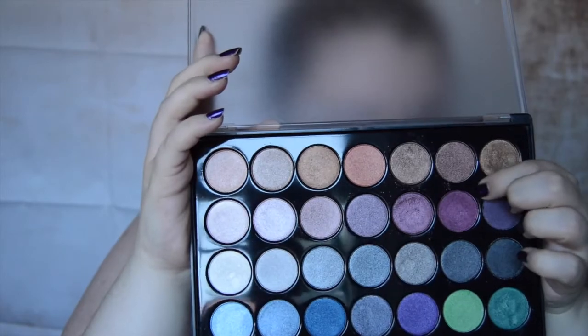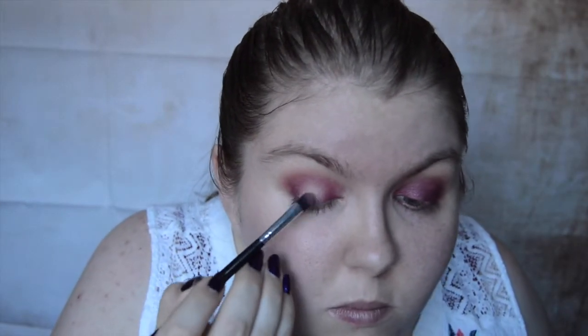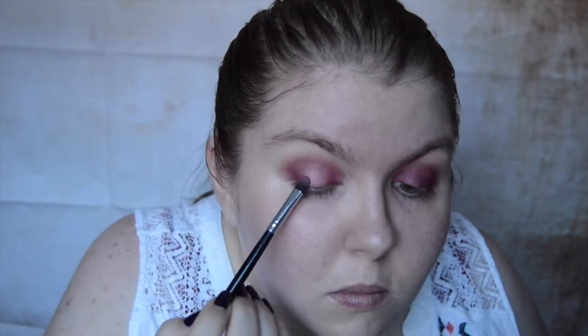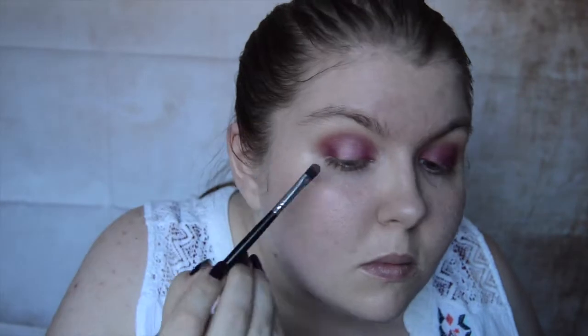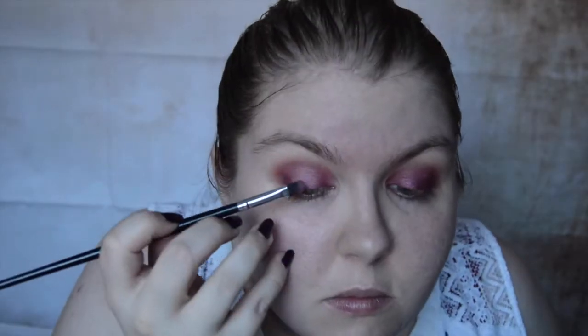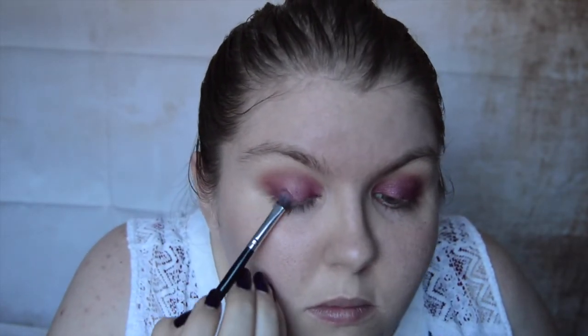And I'm going in with this beautiful purple red color. And this is without MAC Fix Plus. As you can tell, there's not too much there. If you like subtle, I would definitely say don't use MAC Fix Plus. If you want the kabam shine of it, use MAC Fix. It just makes it pop so much better, as you can see right now. It just pops so much better and it becomes opaque.